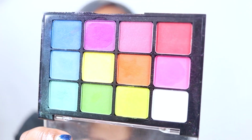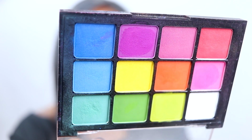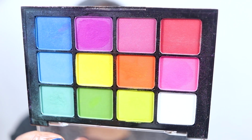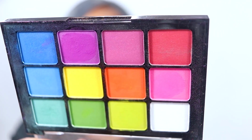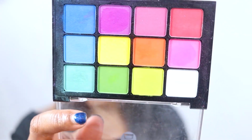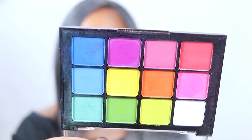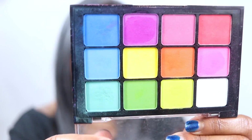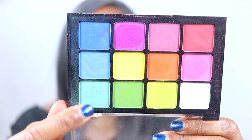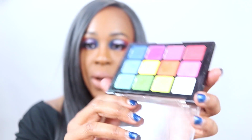This is your typical rainbow palette. I'm trying to make sure you get the right color saturation because my lights do tend to wash things out. But you have your purples, your reds, your pinks, your oranges, your greens, and your yellows. And you have a few shades of each in there. And as you can see, at the corner, you have your blue where your blue meets green. And then same thing here. And then you also have a white.